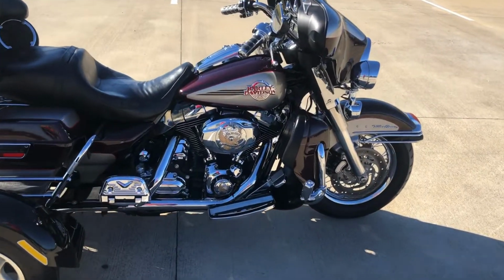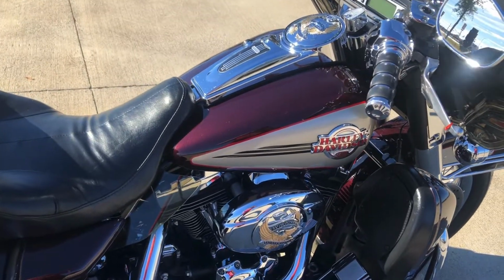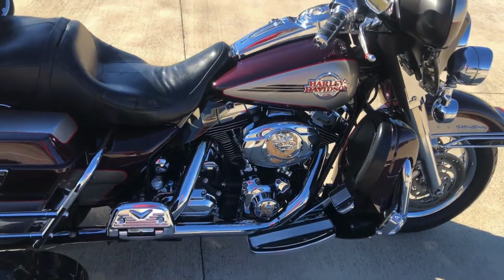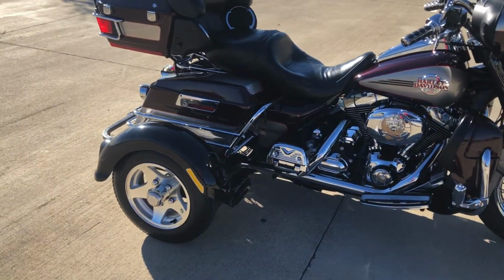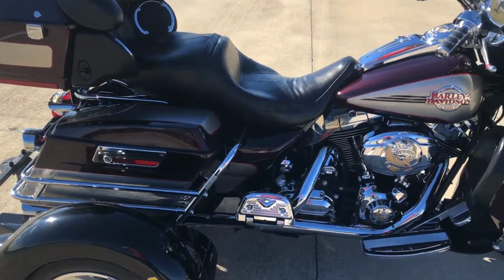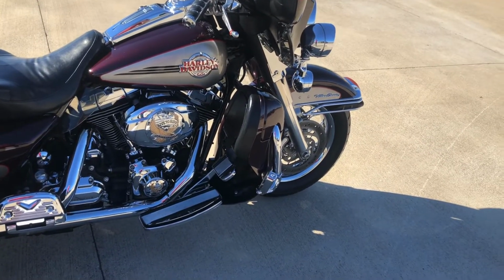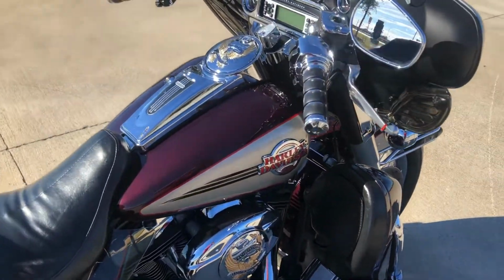And this one has the Brandywine Sun Glow and Pewter Pearl paint on it. It's got the 96-inch fuel-injected twin cam with a 6-speed transmission. We got some Vance & Hines slip-ons, the saddlebag guards, got the engine guard with the highway pegs, floorboards for the rider and the passenger.